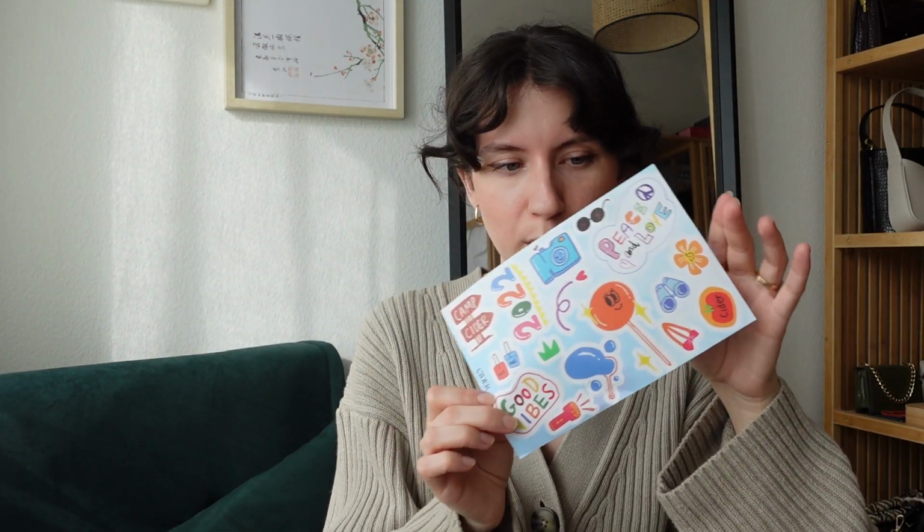I do have to say that they also came with a coupon for your next order. You have I think 15% off in case you are maybe thinking of ordering for a second time, and also with a stickers brief where you can maybe just use a couple of these stickers if you would, for example, be interested in.